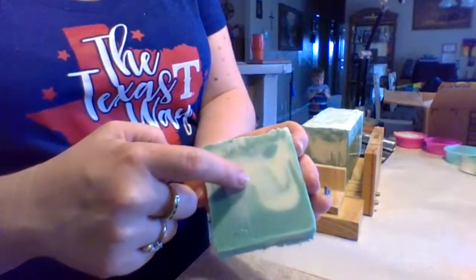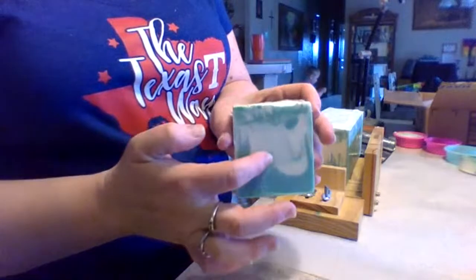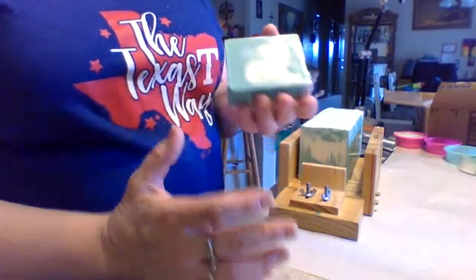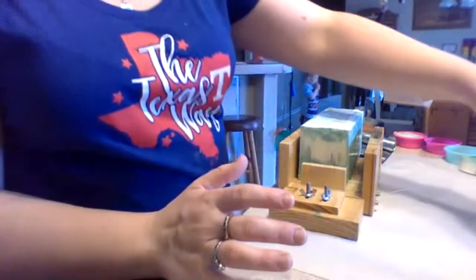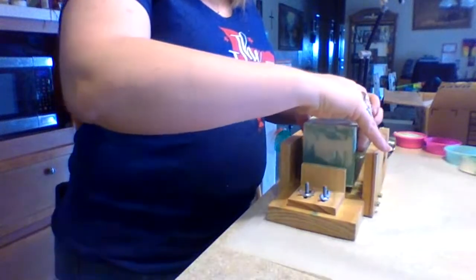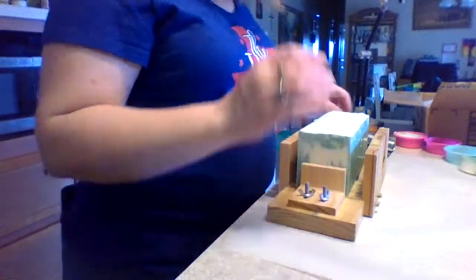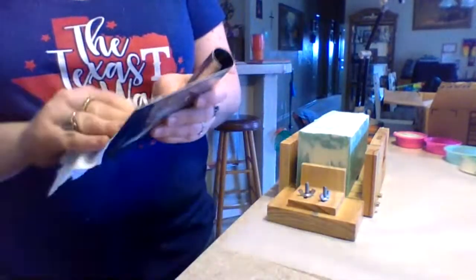So check it out. I also use the titanium dioxide to make the goat's milk part come out white, because usually this is a creamy white, not a bright white. So I tried to make it a little whiter, and I use that from Mad Micas. Mad Micas has become one of my new favorite mica powders.